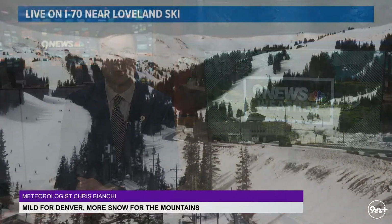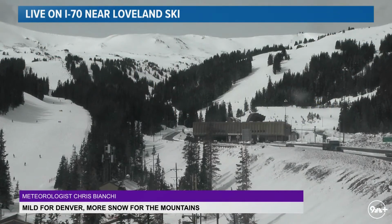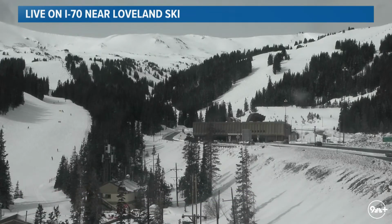For us here in Denver, we do increase those clouds a little bit, but it will stay dry for the remainder of our Tuesday. Now you can see those clouds increasing for us here into the high country. This is, of course, on the right-hand side of your screen, the Eisenhower-Johnson tunnels and Loveland ski area on the left, and I-70 traffic moving smoothly, though that may change a little bit later on tonight as we do have some snow that'll move its way into the picture.